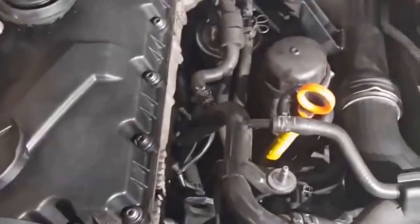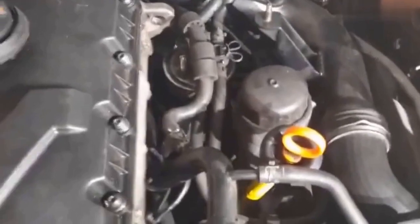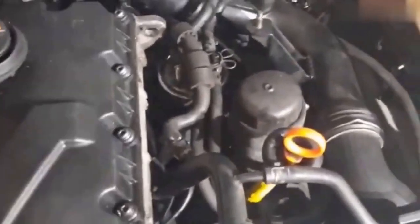It was not going into limp mode. That glow plug symbol was not coming out on the dash. So the problem was solved. All the black smoke, no more black smoke on the rear bumper.